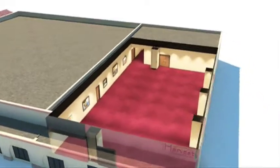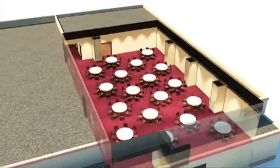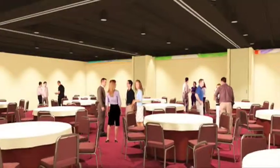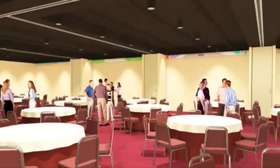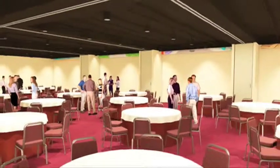Our multi-purpose room will be the centerpiece of this addition project. Not only will this space allow us to host banquets and wedding receptions, but it will also allow us to offer age-appropriate ministries to our children and future generations.